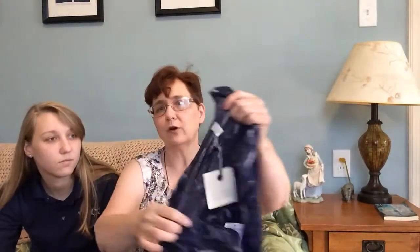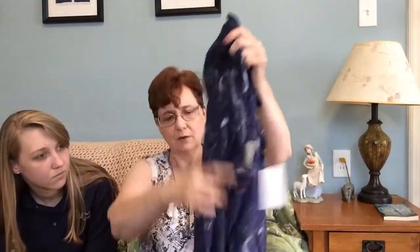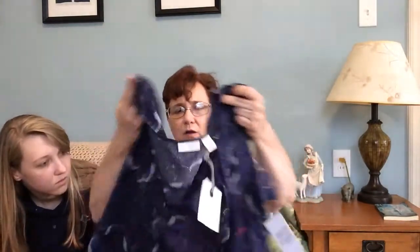Okay. This also, again, blue. Ooh, that's a deep V. Oh, I'm not going to be able to wear that. That goes down below my cleavage, below my boobs. Wear a white cami under it or something. Or a black or a matching navy. I am just not a navy person.